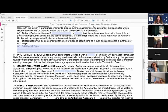Let's say they found a house on Zillow, but you took them to go see that house on Zillow that they wanted to see. You were the procuring cause of that property, whether they found it on Zillow or not, right? Consumer's obligation to pay broker's fees ceases upon consumer entering into a good faith exclusive buyer brokerage agreement with another broker after the termination date.